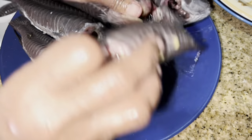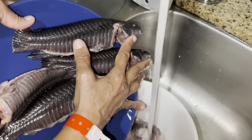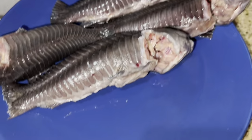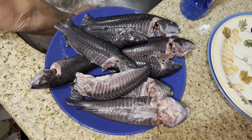It's insane, armored catfish right here. Supposedly this is a delicacy. I want to really see what the hype's about. I've been hearing a lot of cool stuff from my family about these things. Want a man hungry? Yeah, buddy.